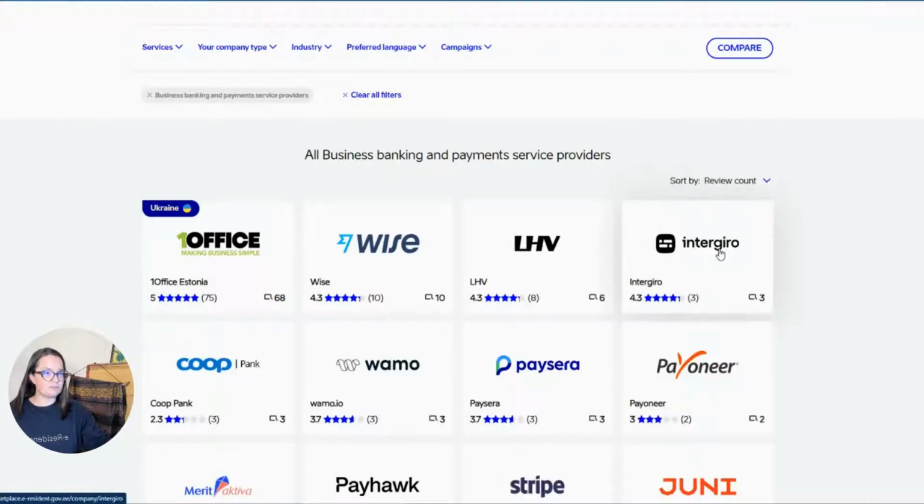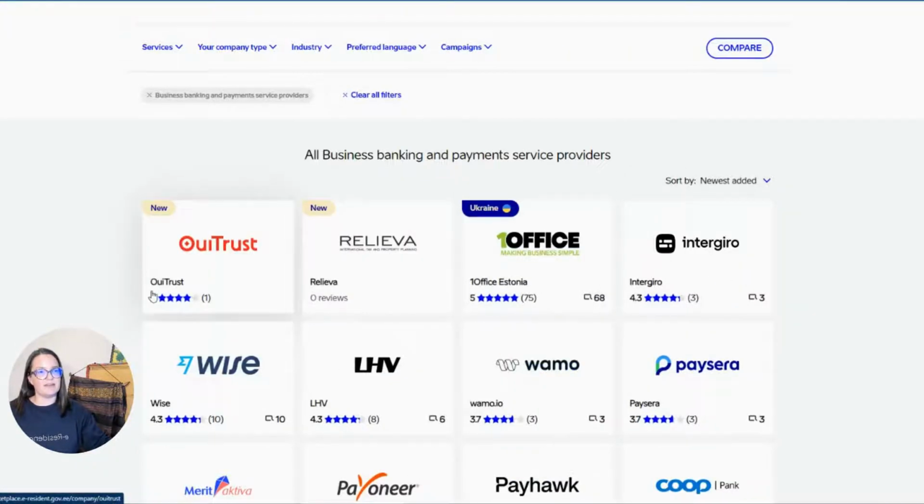And review count, so the number of reviews, and the newest added. So we can see here we've got 2 new business banking related service providers, and they also have this little logo here to indicate that they are new.